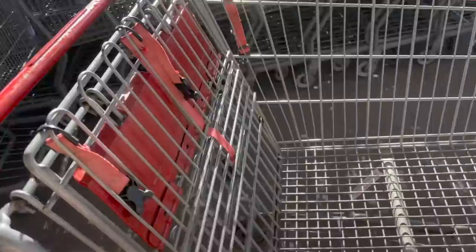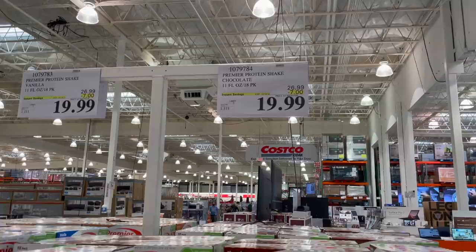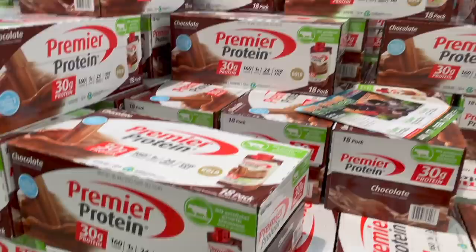I know a lot of you guys like these protein drinks, so right when we walked in, I saw that they were actually on sale for $20. They're usually $27, and you get an 18-pack. They're 11 fluid ounces apiece. I have tried these before, and we like the chocolate, but they are not allergy-friendly.